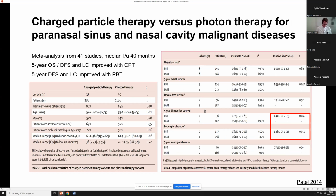Then there's this large meta-analysis for particle therapy, both for protons and for heavy ions, with regard to sinonasal tumors that was published in the Lancet, and that could show that there is not only a significant benefit with regard to the local control, but also to the overall survival.